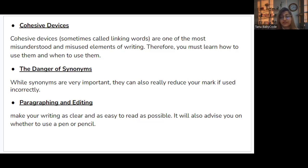Paragraphing and editing. Now, whenever you write an essay, make sure that you're writing as clearly as possible and that it is easy for the examiner to read. So it is always advisable to use a pen or a pencil, right? And write it in a proper manner.